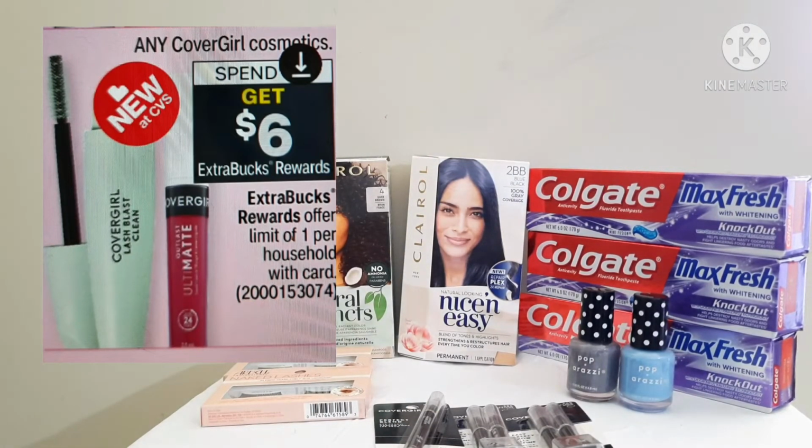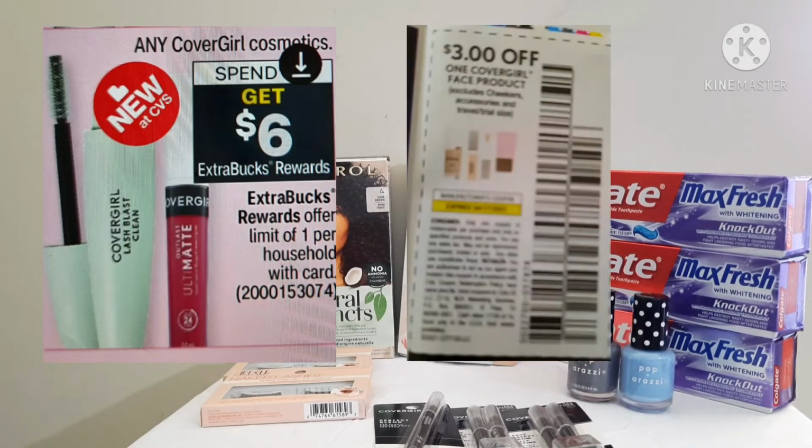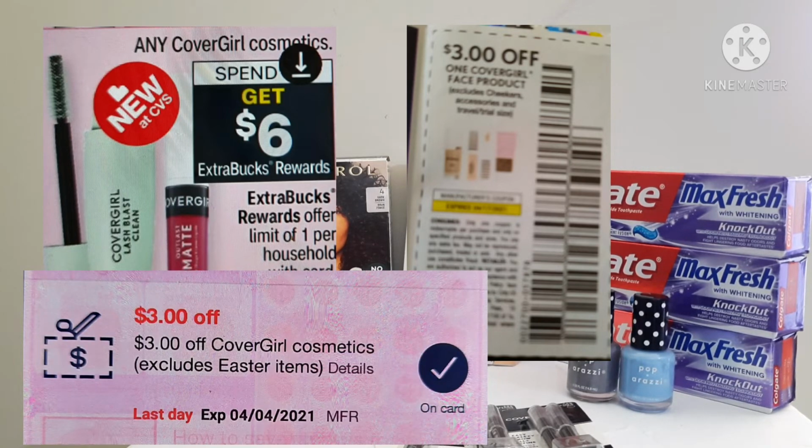The brow pencils that I grabbed the 2 of were $6.49. And then the blender was $6.99. So that took me a little over my $18. So that's really, I spent about $20. But then I clipped these CoverGirl coupons. So I used 3 of those for $3 each. And then I had a $3 off select CoverGirl CRT.